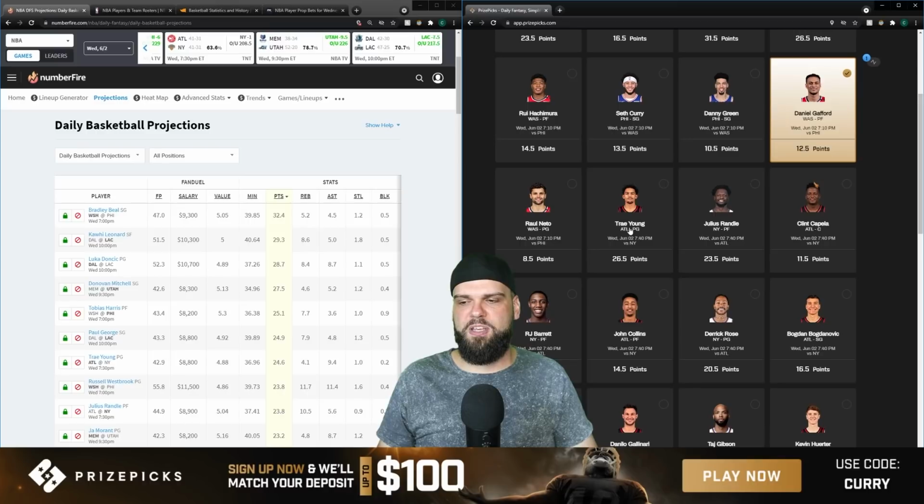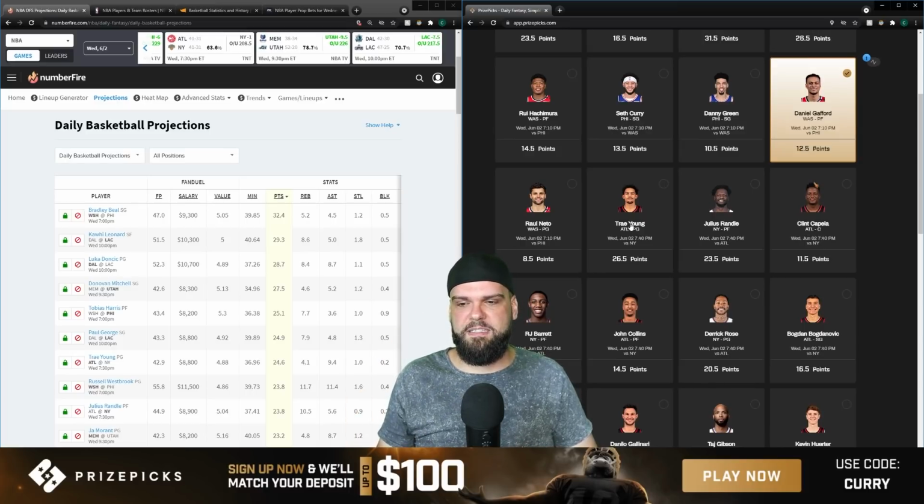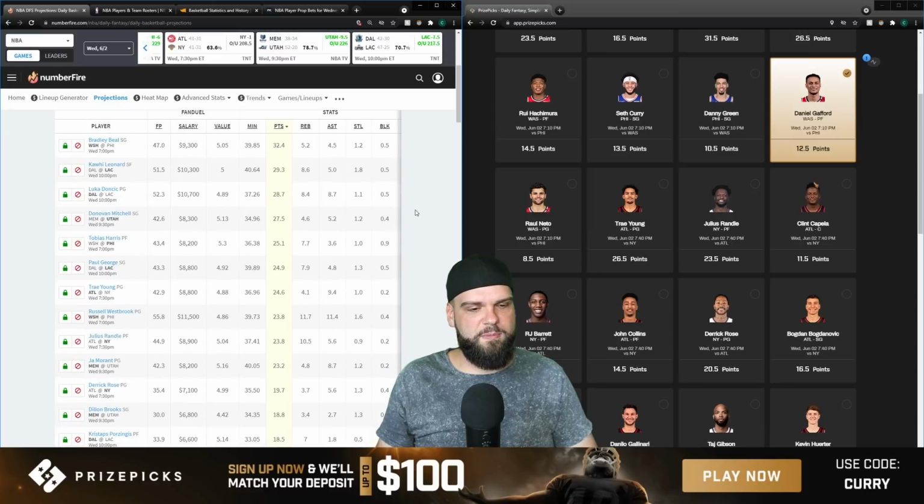He's been pretty good at covering 11.5, which I think that's where his point prop was earlier in the day. He might have been increased to 12.5, which takes a little bit of the value out of playing Daniel Gafford here. So this one's going to be a little bit tough, we'll say, to figure out. I'll be honest with you, whenever I hit record on the video, I had every intention of him being at 11.5 points, but now that we're in the muck at 12.5 points, let's just go see if he can get it done here. So let's do a first preliminary research here.